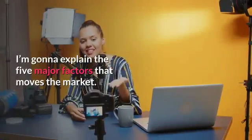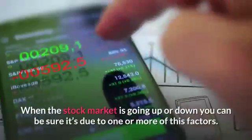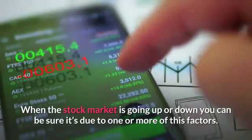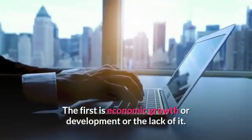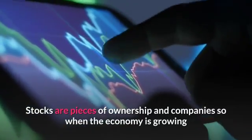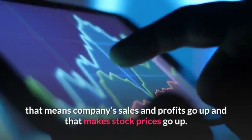I'm gonna explain the 5 major factors that move the market. When the stock market is going up or down, you can be sure it's due to one or more of these factors. The first is economic growth or development, or the lack of it. Stocks are pieces of ownership in companies, so when the economy is growing, that means companies' sales and profits go up, and that makes stock prices go up.